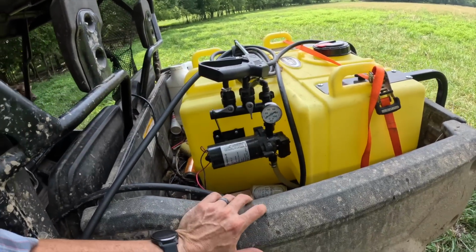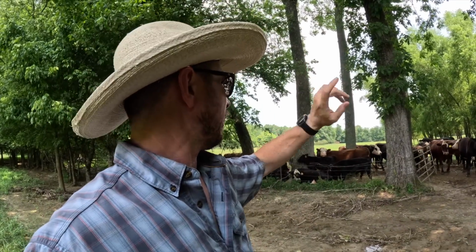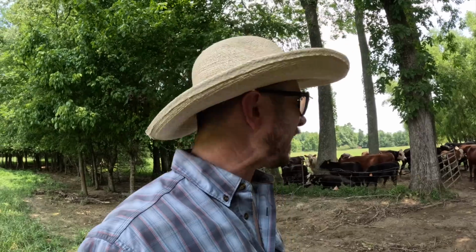Still got probably 1/3 of a tank still full. Probably spray that out here. That won't get over everything. Fill it up one more time. Maybe by then we'll have covered the bulk of this pasture. I don't know, we'll see.